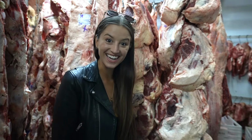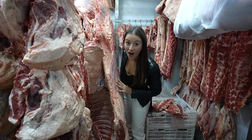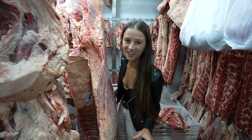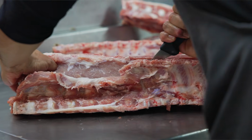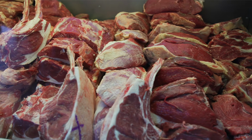Oh my gosh, this is beautiful! We just found the absolute mecca of all Argentinian steak. So once they have everything cleaned, cut, and packaged, it comes to the front of the butcher shop right here to be sold.